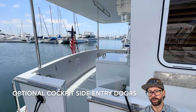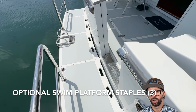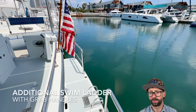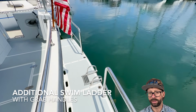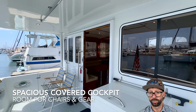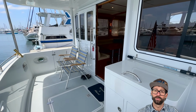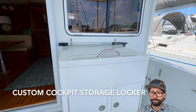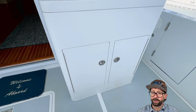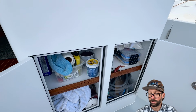The cockpit is boarded through these optional side entry doors, both to port and starboard, or through this opening transom door. The swim step is equipped with the optional safety staples, and a custom swim ladder has been added to simplify boarding from the water. The cockpit is spacious and covered and offers room for freestanding seating. To the starboard side of the cockpit is this custom cockpit locker, which is great for storing life jackets and other small sundry type items.